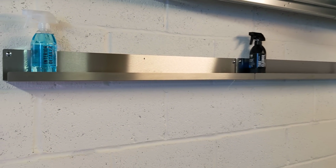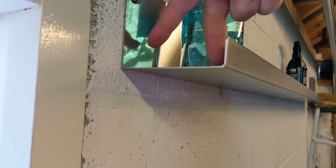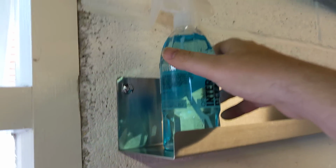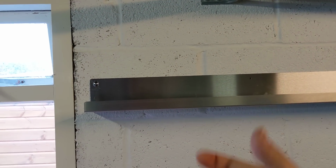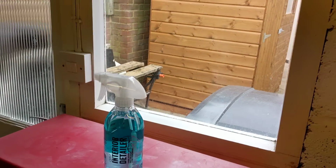Really cool, aren't they? If you're an IK user, the IK triggers do not fit in there. They just butt up and you have to wedge them in, which is not good. So I got them for my GYEON products. So don't get them if you want to put IK bottles in there or anything wider than 100 millimeters or 10 centimeters. So that's the shelves. Really cool.